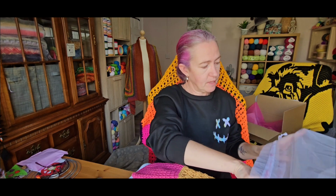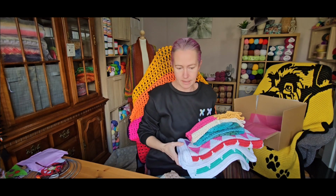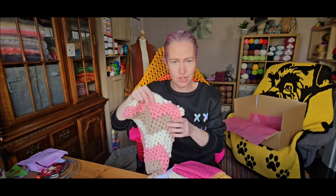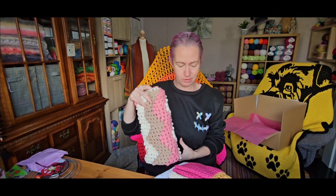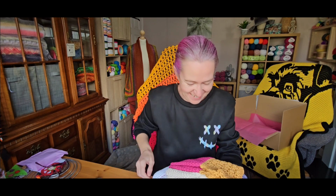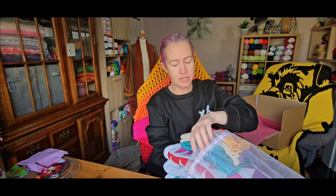So let me see if I can put this tissue in this box a bit tidier. Done. I think sometimes when I hit record, it's like when your boss looks over your shoulder at work and all of a sudden your hands don't work properly and you've forgotten how to do what you're supposed to do. So let's pop these in this organza bag to keep them nice and neat.